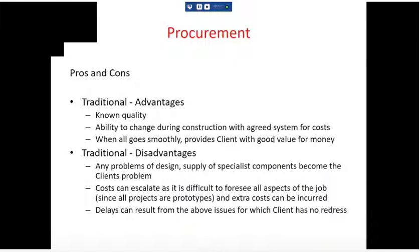Cost can escalate. It's difficult to see all aspects of the job, particularly when you're doing refurbishment projects. It's quite difficult to anticipate all the problems you're going to find. Asbestos up in that corner, a rotten roof joist here. You have to do things.